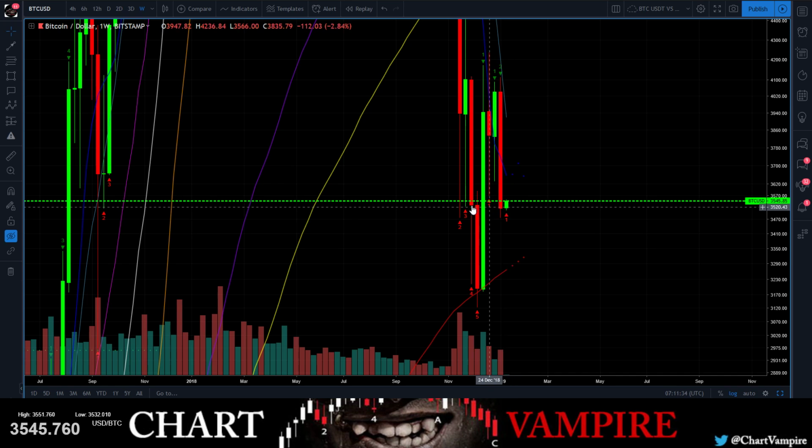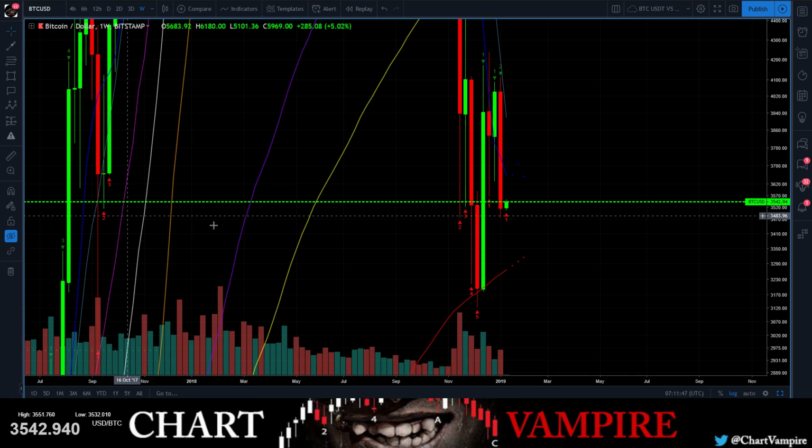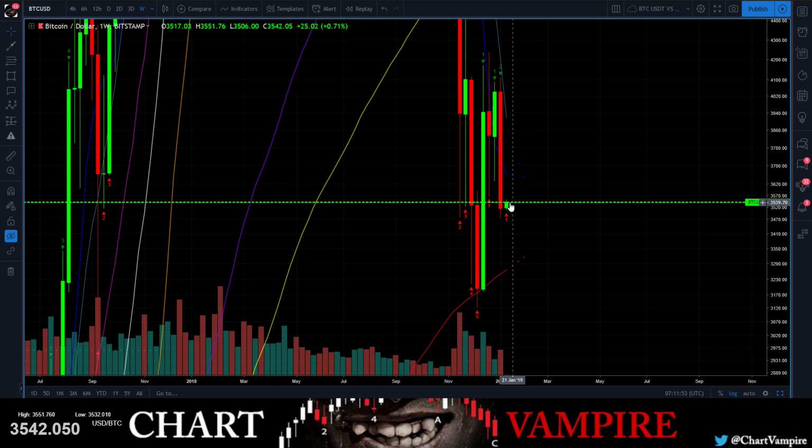Lots of opens and closes on this weekly, all because of this single wick that ran back here. Look at how well that works out. Just absolutely beautiful. You see all the support and resistance. Now we are right on the top side of it. We hit it, we gave it a little poke, just a little tickle, and then we're bouncing off it one more time.